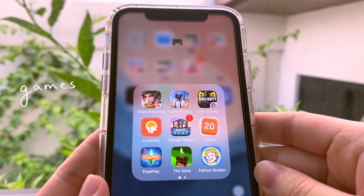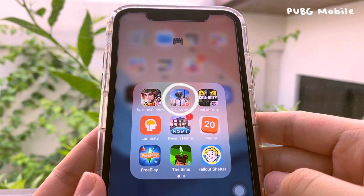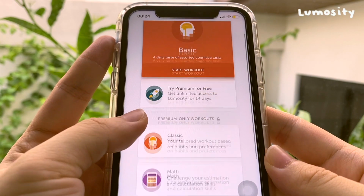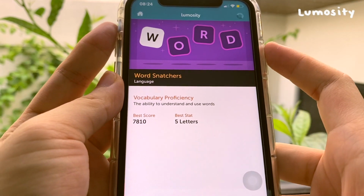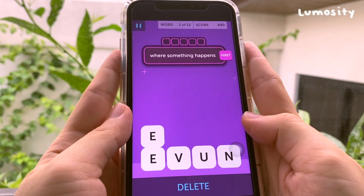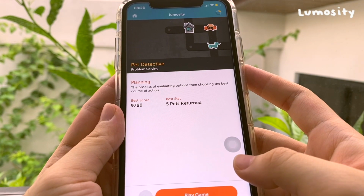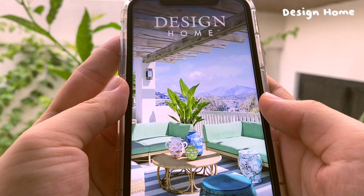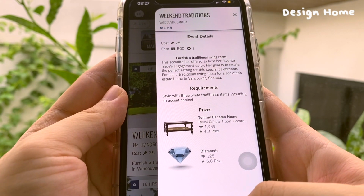For the last folder, I have games. I have Rules of Survival, PUBG Mobile, and Call of Duty. Next is Lumosity, which is kind of like a workout for your brain. It has lots of different games to exercise your brain, and it also changes every day. Next is Design Home, which I really love to play because you get to design living rooms, bedrooms, and other kinds of rooms.